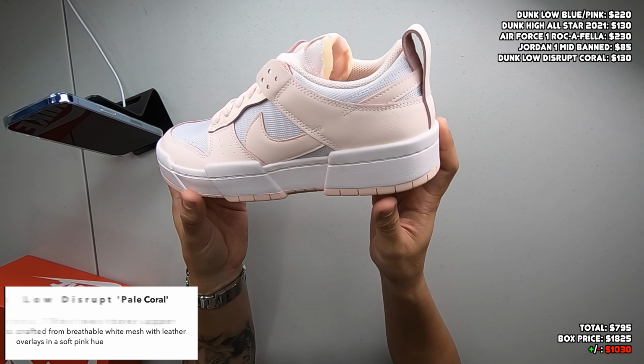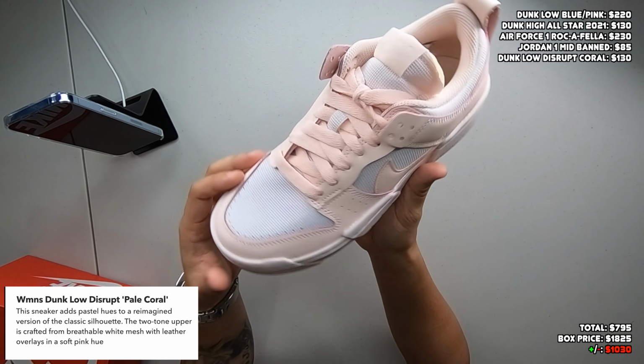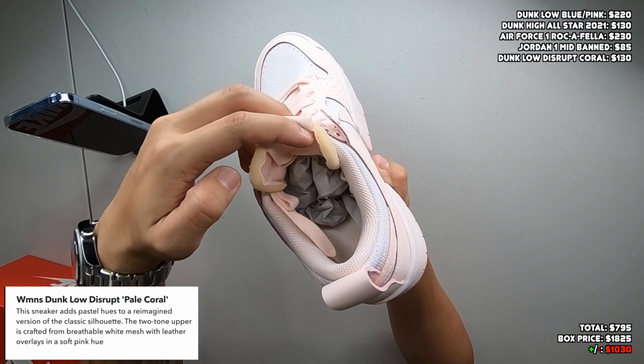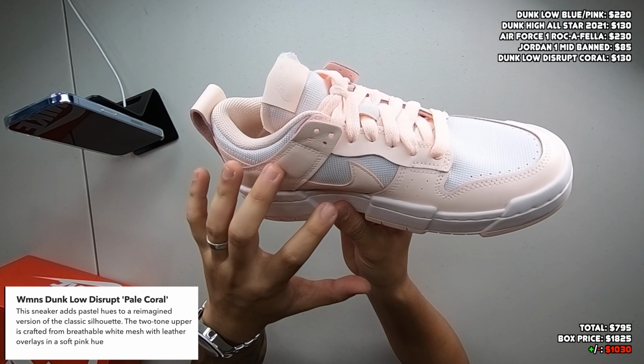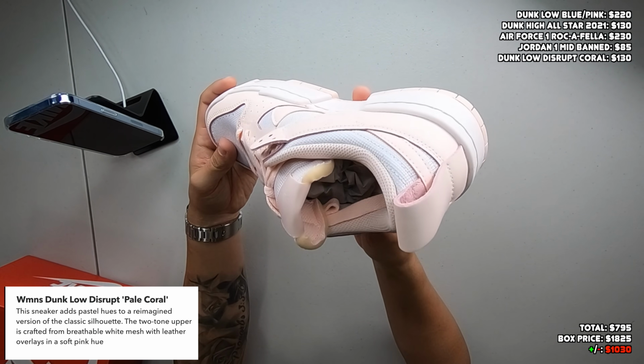You guys can kind of see why though. The sole is super huge on this, and the colorway, it's pink. It's not something that I rock, so yeah, not a big fan of this one overall. It does have that foam tongue though, so it kind of gives off that off-white vibe, and also because it looks a lot different than your normal Nike Dunk. This one is brand new though, and I'm not sure what the price on this is. At least it's dead stock though, can't complain about that.